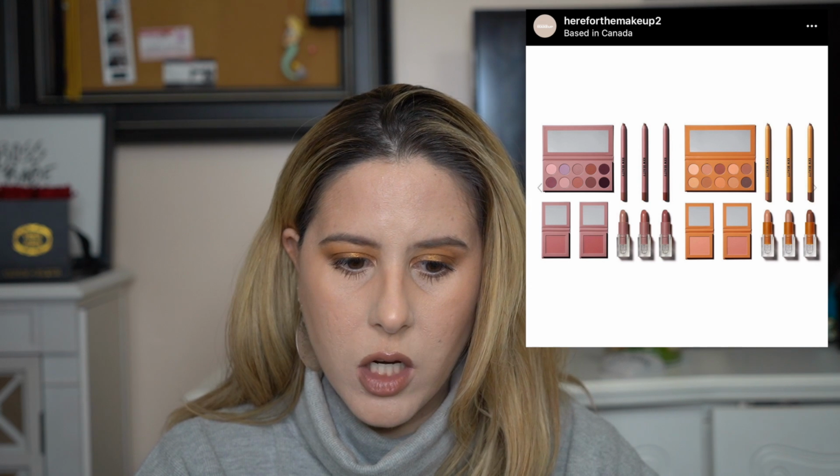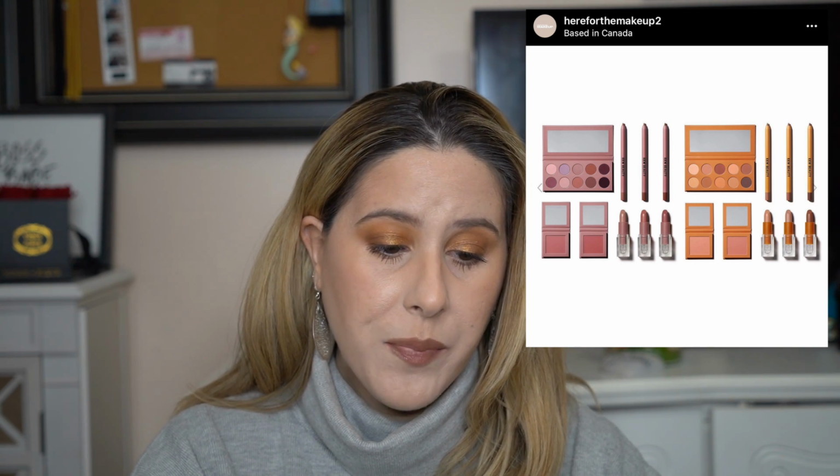Next up, we have the KKW Matte Mauve and Honey collection. I actually feel like these look really pretty. I don't have any KKW eyeshadows or blushes or anything. I just have lip liners and lipsticks. I feel like both of these actually look really nice. The one I'm kind of gravitating towards the most is the Mauve one, surprisingly. I feel like those tones are beautiful, but look so pretty on so many different complexions. I feel like out of this whole collection, I would probably pick up a lipstick or two. The blushes look pretty, but I feel like they look a little bit too light. The only one that kind of looks dark is on the Mauve collection. But yeah, I feel like the only thing that I'm kind of really eyeing is that eyeshadow palette.